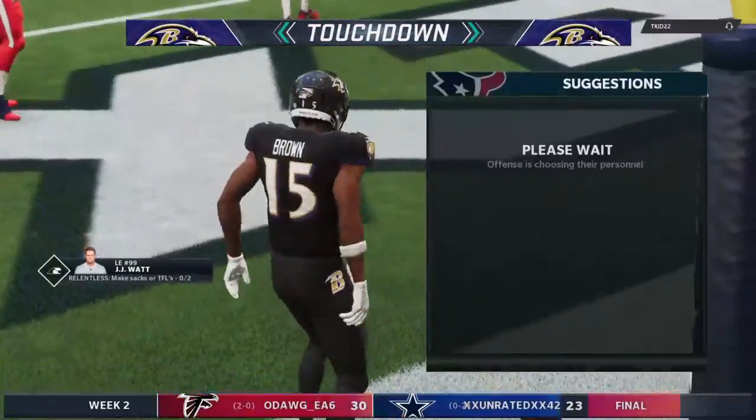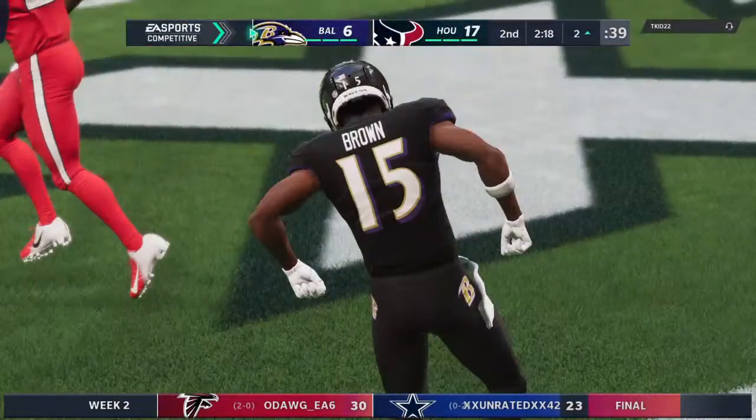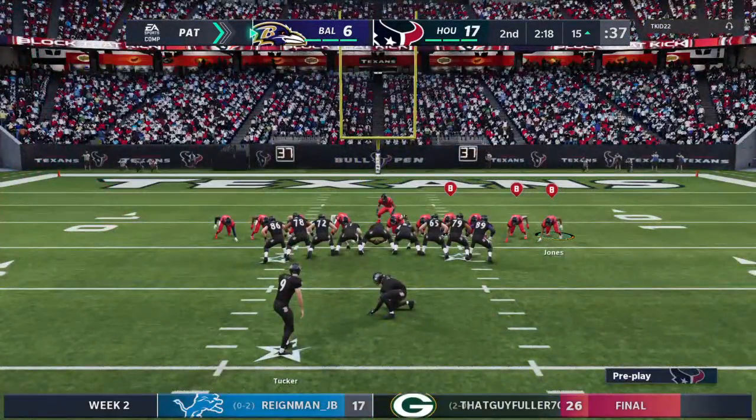Touchdown, Ravens. It's Hollywood Brown. Complete to Marquise Brown. 8 yards on the touchdown pass. And the Ravens cut into that lead.